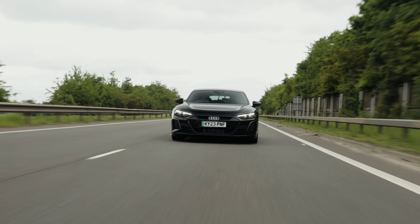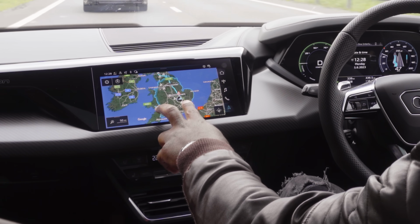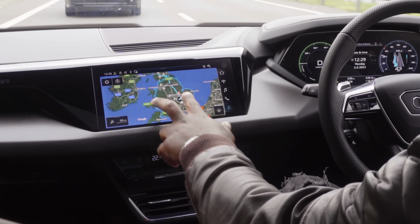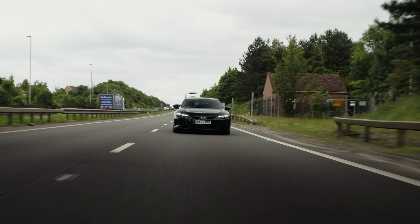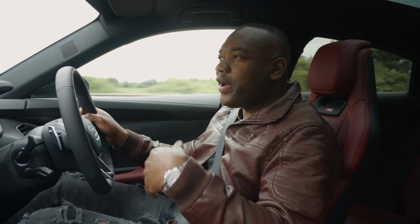Here's something I really like. It gives you this range bubble on the navigation, which shows you exactly how far you can drive to give you a visual representation of your range. And if you're driving beyond that, the satellite navigation system will actually work out the best charges to stop at and how much energy you'll have left at the end of your journey. Quite clever.